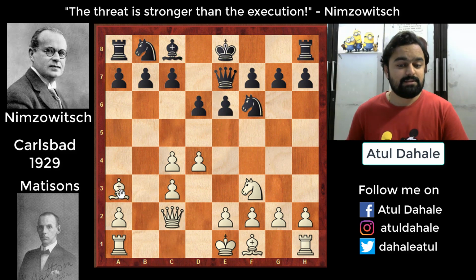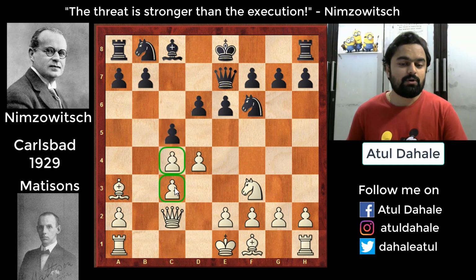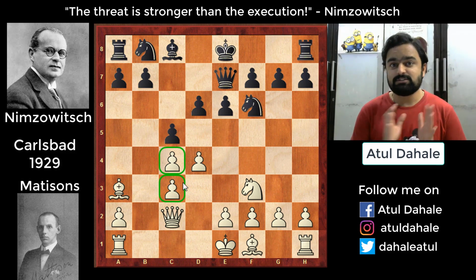White plays bishop to a3. Now e5 is no longer a possibility because if knight takes e5, black will not be allowed to play d takes e5, because this bishop is going to capture on e7. So black stops this bishop's diagonal by playing c5 and also does one more thing. He stops these two pawns from proceeding anywhere. The pawns are stopped, the weakness is now static.